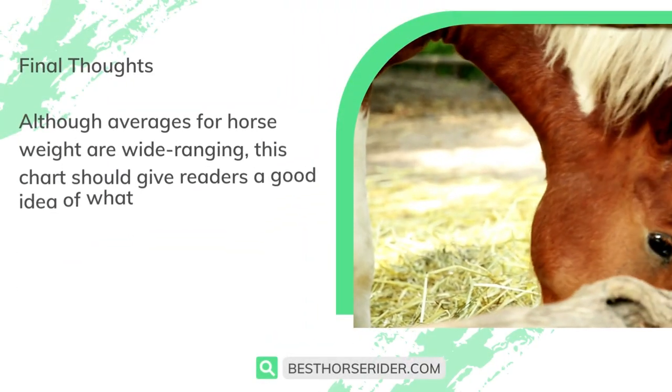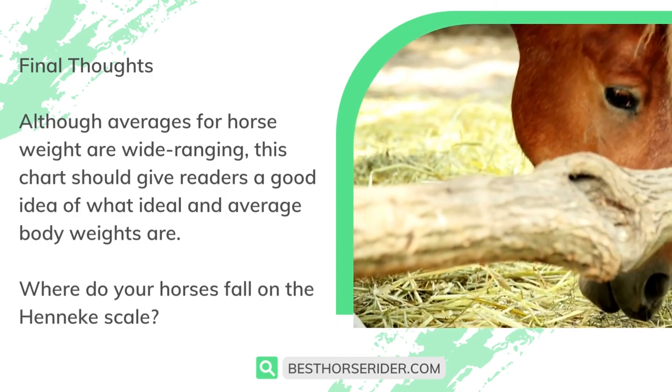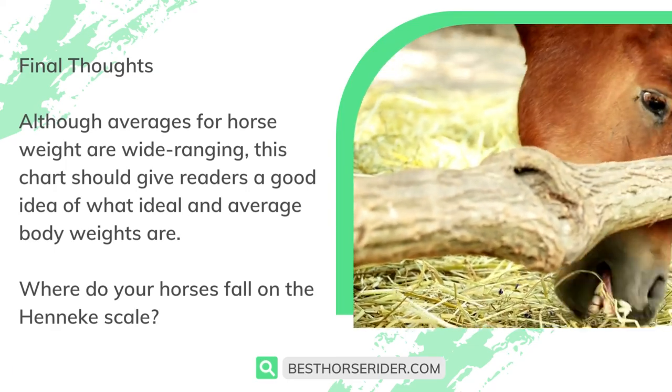Although averages for horse weight are wide-ranging, this chart should give readers a good idea of what ideal and average body weights are. Where do your horses fall on the Henneke scale?